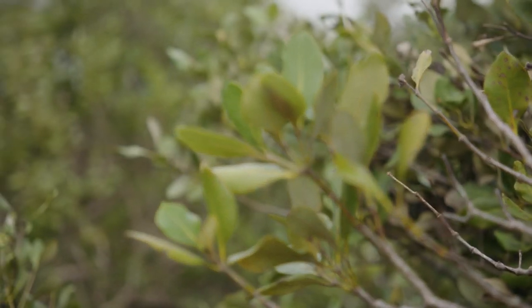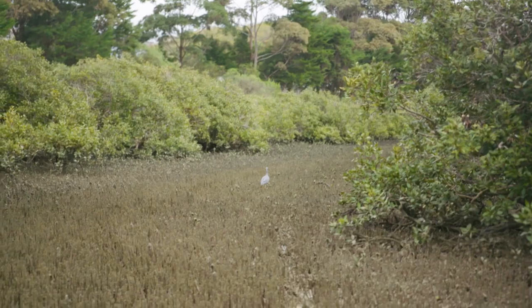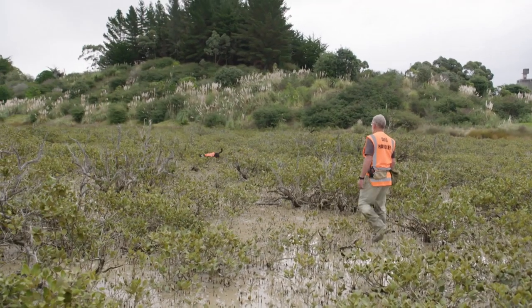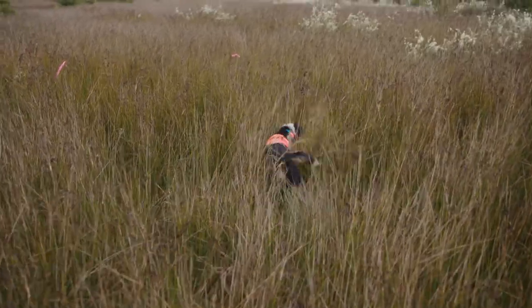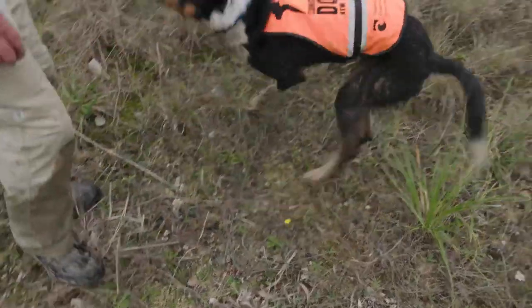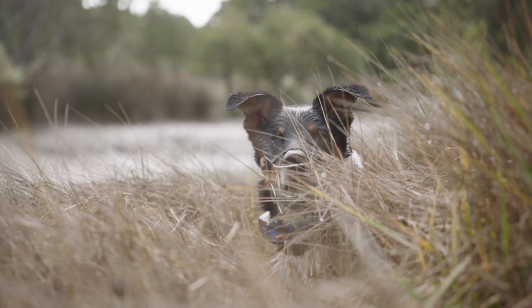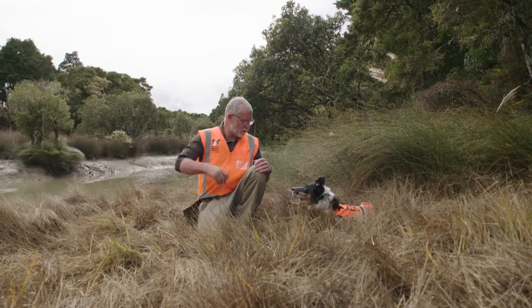If we don't get on top of Spartina grass, if we leave it, it has got the ability to destroy all our bird habitats, fish breeding grounds. So to me, I really enjoy it, and I just feel like Wink and I are doing something really worthwhile. I get to spend every day with them, so it's probably, to me, the ultimate job. Good boy, good boy.